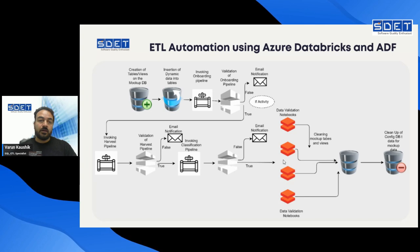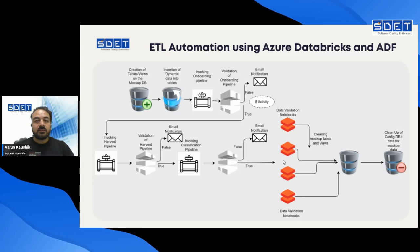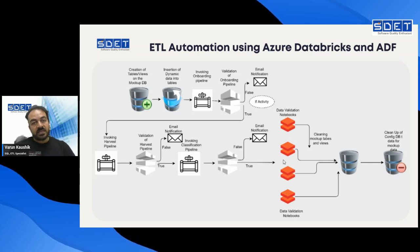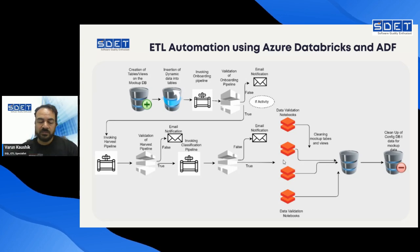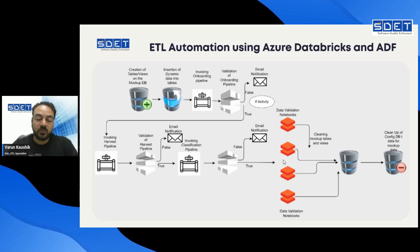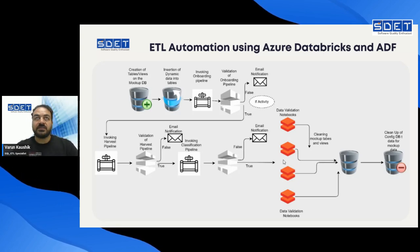That's also where regression testing comes in. For a manual tester to do regression testing on an ETL fact or dimension, it will take time. But if an ETL automation script is ready, you just have to hit it. It will give you results in half an hour, 20 minutes, or maybe 1 hour, depending on the data. So that's where we needed automation testing.